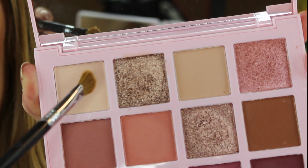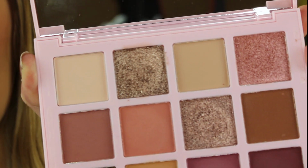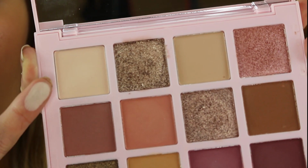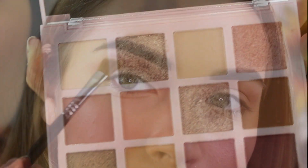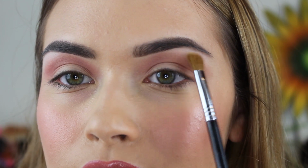Alright, so I'm taking an angled brush like this and I'm applying this really light matte shade into my crease. And I'm just going to apply that into the brow bone just to kind of brighten it. I always love whenever a palette includes a really light matte shade like this because I really enjoy putting this in my brow bone. So I really like that they did include this. I'm just going to apply that into my brow bone right here just to kind of brighten it.